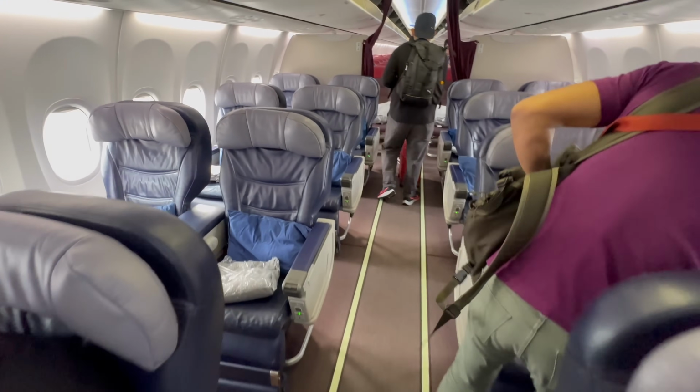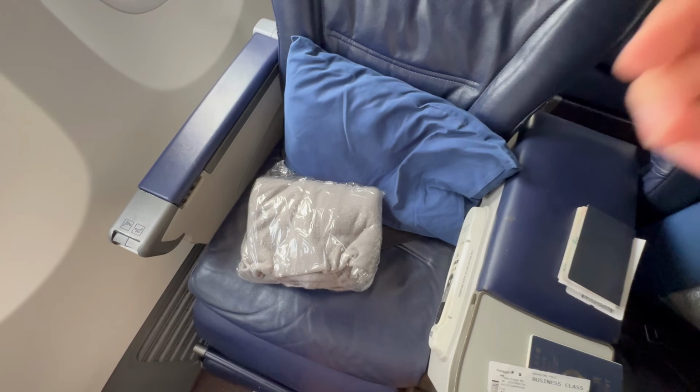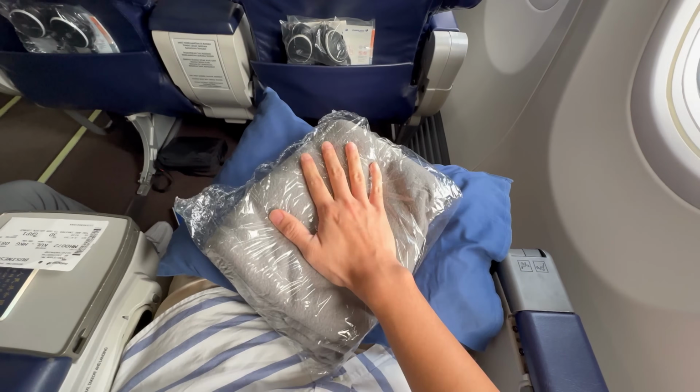Welcome on board. Once again, we got the old business class product, which is great. I prefer those ones. Once again, I got the same seat, 3F. Like my previous flight, I've got a pillow and blanket on my seat, business class headphones inside the seat pocket.